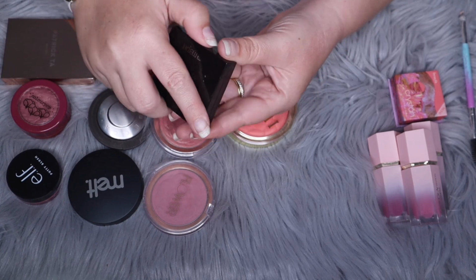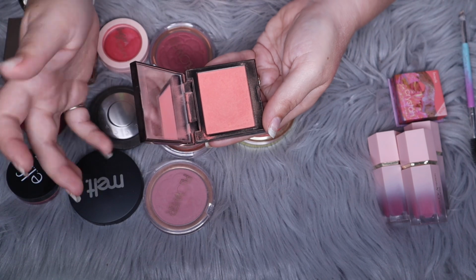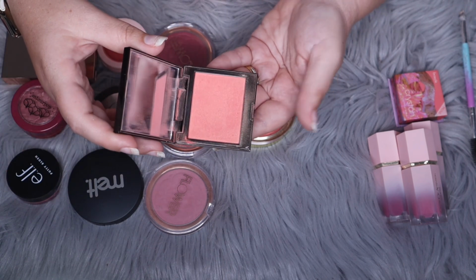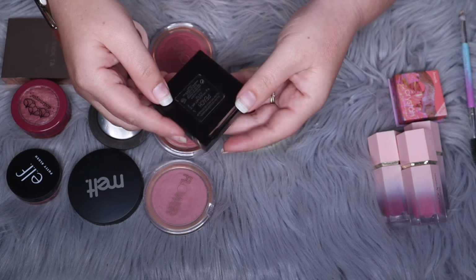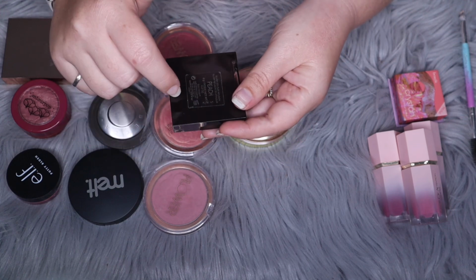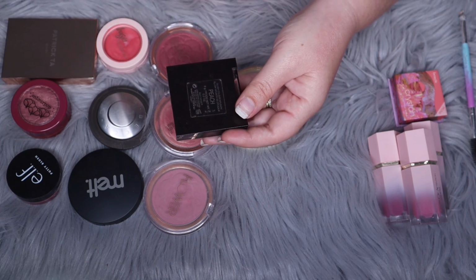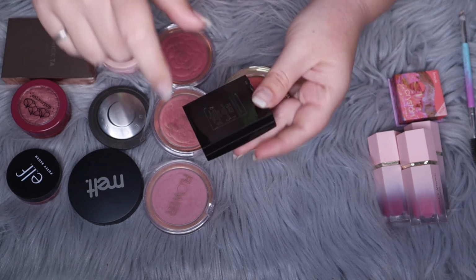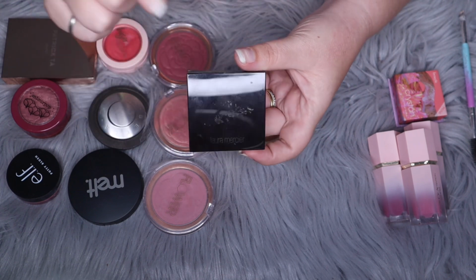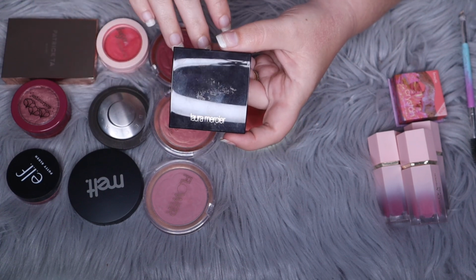Next up is my Laura Mercier. This is the shade Peach. Anytime that I want more of a neutral or a peachy look, this is what I reach for. This is one of my favorite blushes. I've had this for a while now. I think this is actually my second version of this. This was the very first blush that I bought when I got into makeup about 5 years ago, and this is the second one that I've bought. So I'm going to keep it. However, I probably wouldn't repurchase this one again now because of the price.